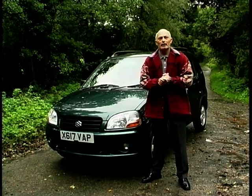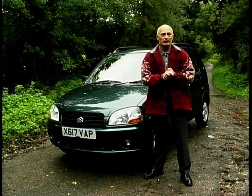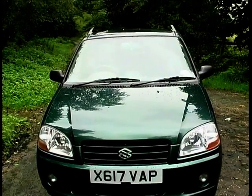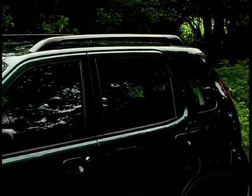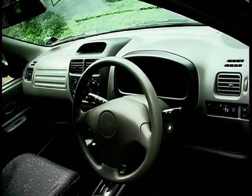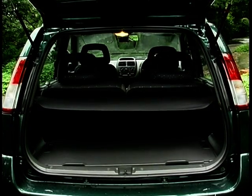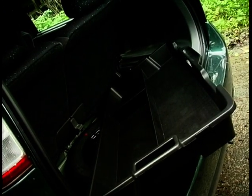Well, they've now come up with a new model, which has got a lot better small is beautiful type of looks. It's called the Ignis. The Ignis is far more mainstream European styling, and it's a sort of a cross between a small people carrier, a Mini 4x4 and a hatchback. The Ignis is big on versatility. I like this clever little removable stowage box under the luggage area.